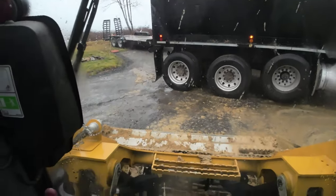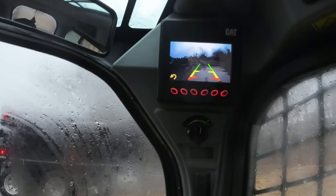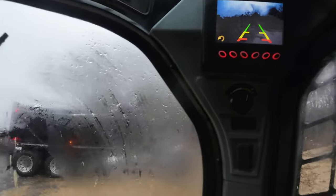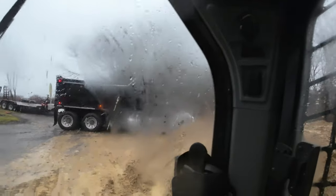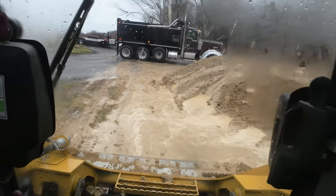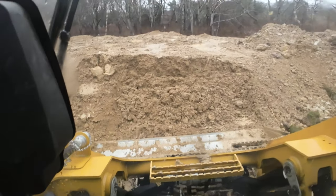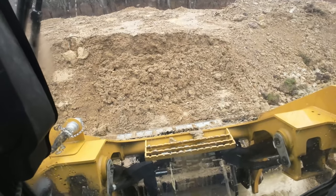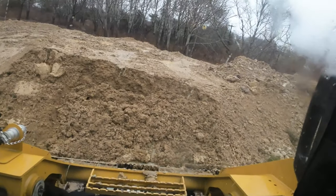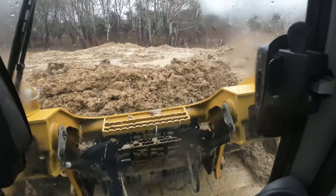But this is like, see, I'm trying to look up as I'm going. Let's back up here. Don't want to bump into anything. So I'm like halfway up. I'm just gonna get a scoop. Even if I can get like a couple loads out.